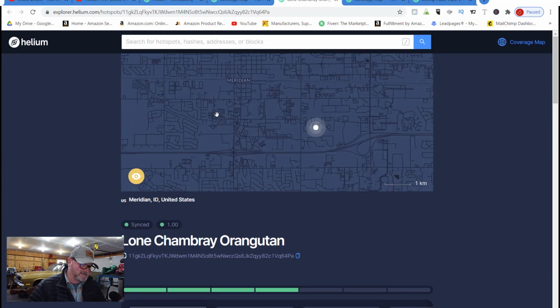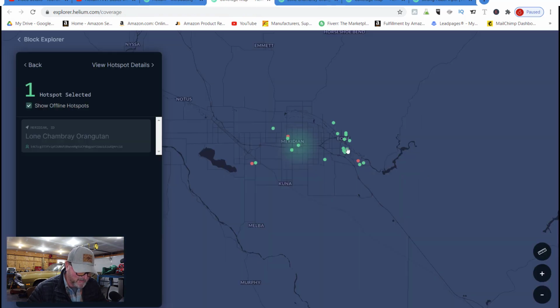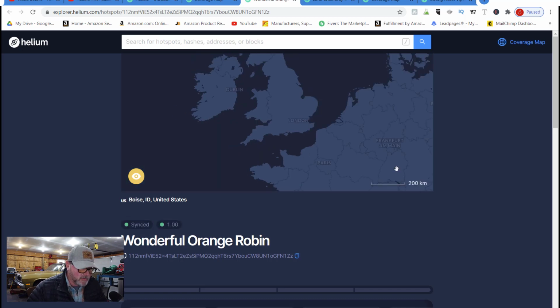This one's probably in the basement somewhere. So let's go ahead and bypass that one as an example. Let's go grab this guy right here, Wonderful Orange Robin. See how well it's performing.